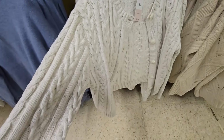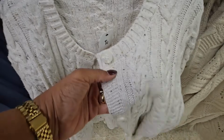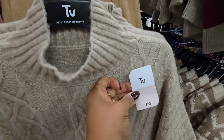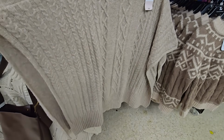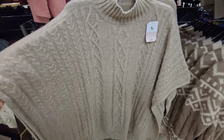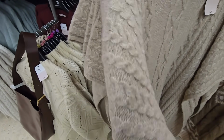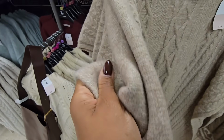A lovely cardigan here, again that sort of cable knit, had like flecks of little different colours going through it, as well as that sort of beige base. Then we had some of these, what are these called again? Shawls, over the neck, and it was quite long. Had a nice bit of thickness to it. Was very, very soft as well.